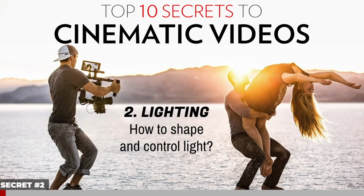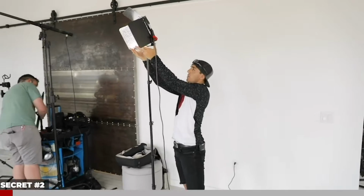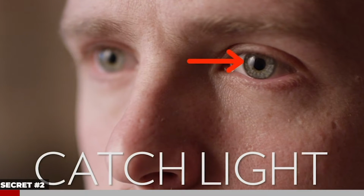But let's move on now to cinematic secret number 2, which is lighting. Lighting is one of the most important elements to great cinematography and probably the least understood and least appreciated among beginners. Once you have your camera settings dialed in, I'd say the next step you should take when filming a scene is to make sure you have good lighting.